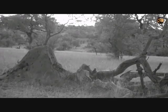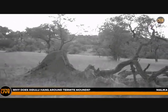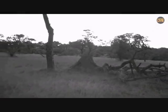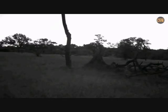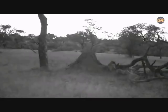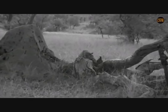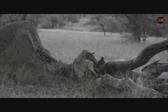Now, Malaika, I believe that Xidulu hangs around termite mounds, often going up them, because it's a perfect point of view to get yourself up out of the long grass, and it's normally quite comfortable to lie on the top of it. So I think she's using it for a dual purpose, and she probably discovered that at a very young age, that if she went up, she had a nice view above the grass, and she was probably very little at the time, and so shorter than everyone else, like a little kid jumping up behind a crowd of people trying to see over their heads.